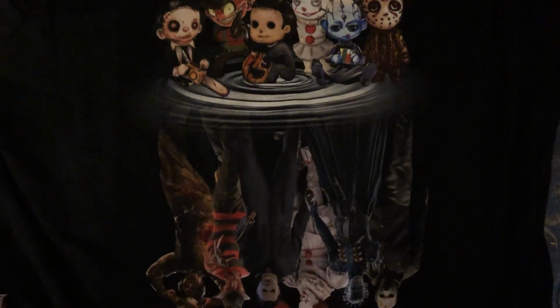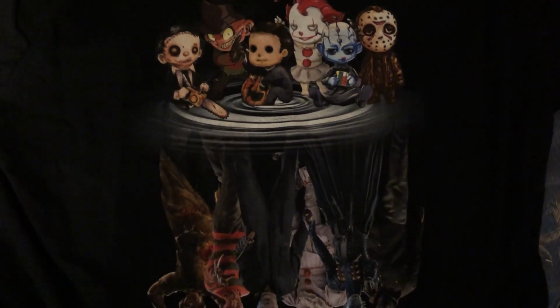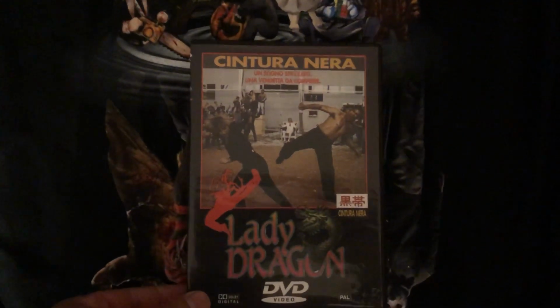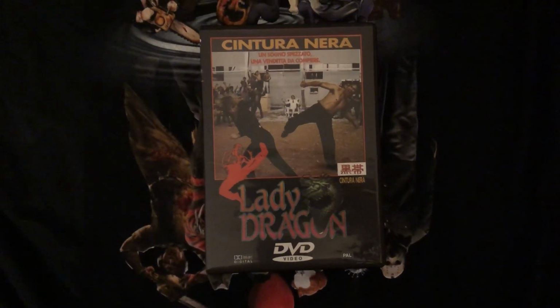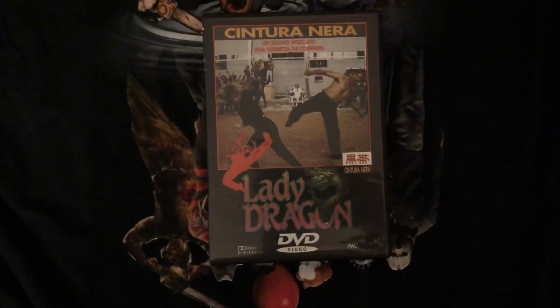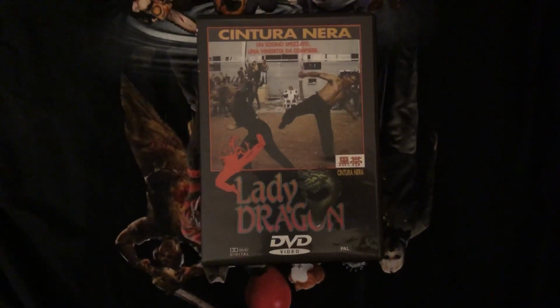Alright, I got a bunch of Blu-rays here and some DVDs. Well, one DVD. So I'm going to start things off with the one DVD. Alright, we have a Cynthia Rothrock movie here. This is Lady Dragon. I've been wanting to get her movies in my collection for a while now, but all her stuff seems to be out of print for Region 1. So I was looking around on Amazon and I found this title here.